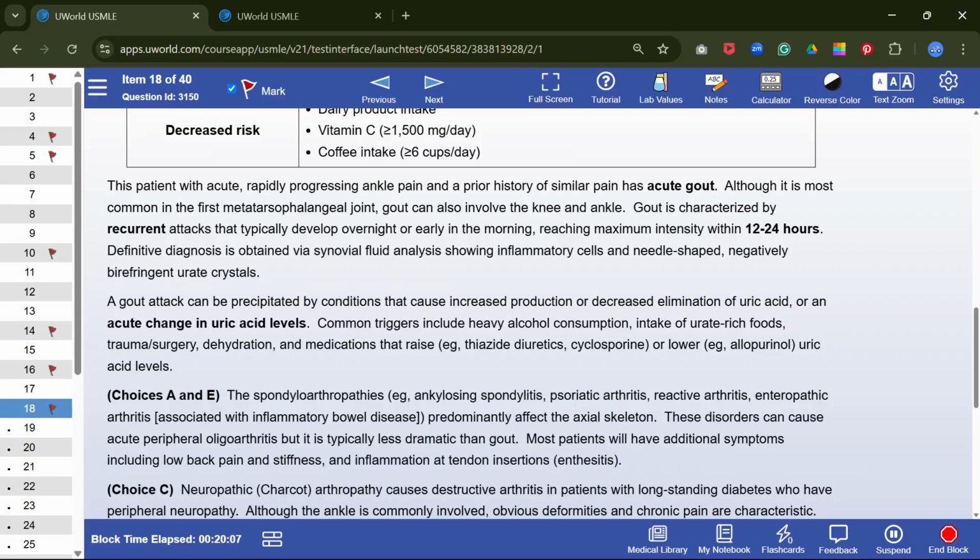Definitive diagnosis is obtained via synovial fluid analysis showing inflammatory cells and needle-shaped, negatively birefringent urate crystals. A gout attack can be precipitated by conditions that cause increased production or decreased elimination of uric acid, or an acute change in uric acid level. Common triggers include heavy alcohol consumption, intake of urate-rich products, trauma, surgery, dehydration, and medications that raise uric acid, such as thiazides and cyclosporine, or lower it, such as allopurinol.